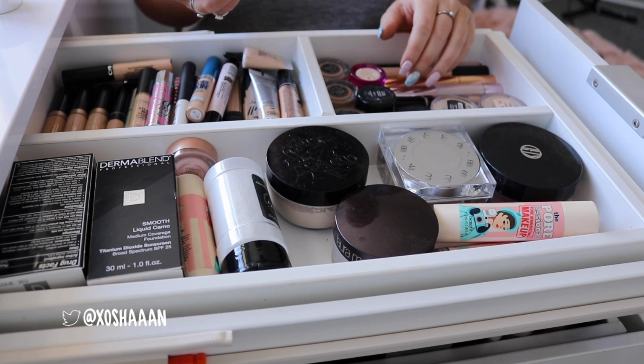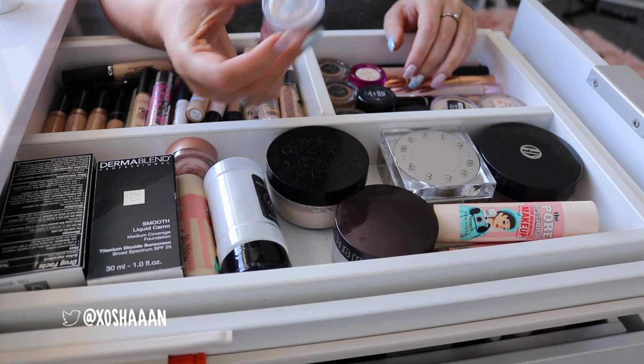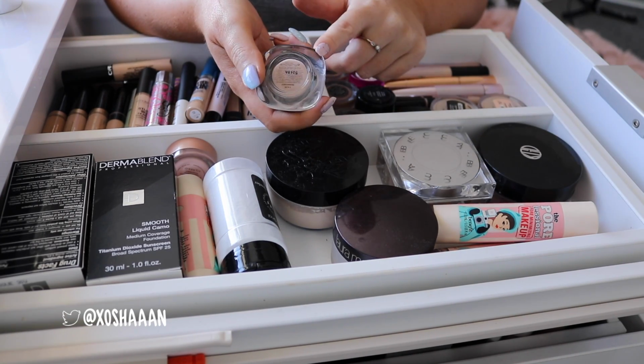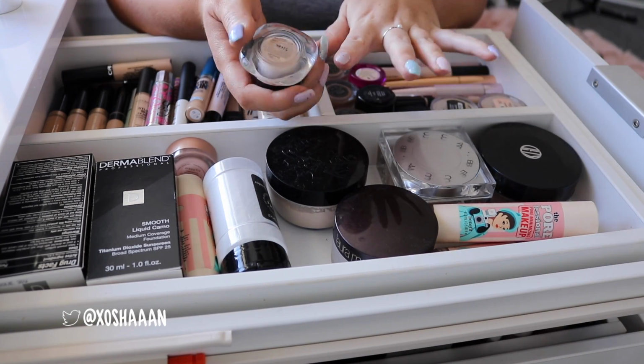Alright, now I've got this eye brightener by e.l.f. in Buff. I never ever reached for that, so that can go. I really liked this. I've only used it a couple of times, so I do want to keep it and just see how I go with it, using it some more.